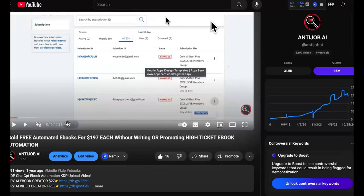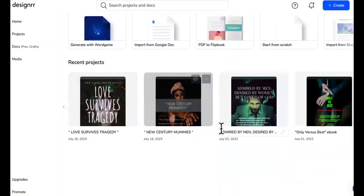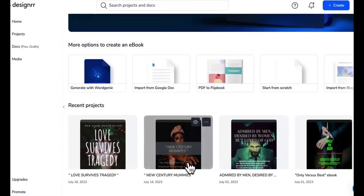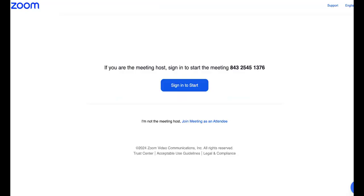Now, I'm going to show you exactly how we use this AI book writing software to create books like this that blow up, guaranteed every single time. What are you going to need? You're going to need this software, which is in the first pinned comment. Then you're going to need ChatGPT. And other than that, you're going to need google.com.